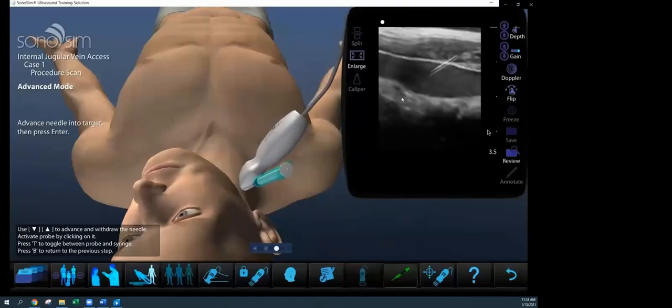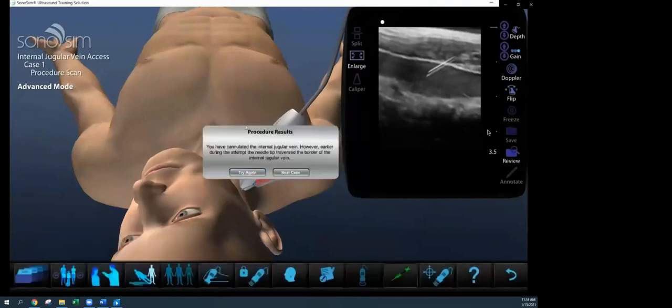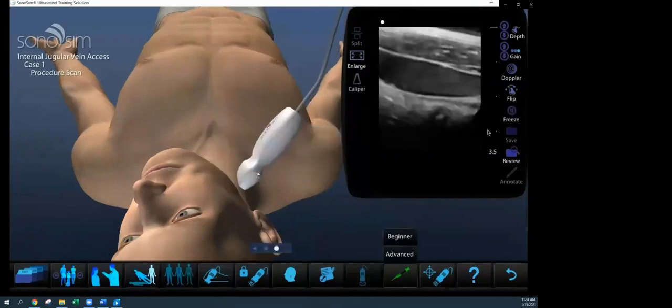And here is where we have our automated assessment with AI. It's tracked everything that I'm doing. It's going to tell me you've cannulated the internal jugular vein. However, earlier you traversed the border of the internal jugular vein. So it's caught that I did the procedure incorrectly, and I can try again.